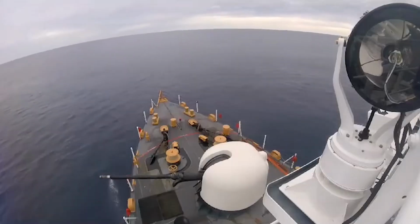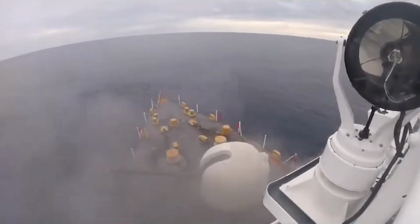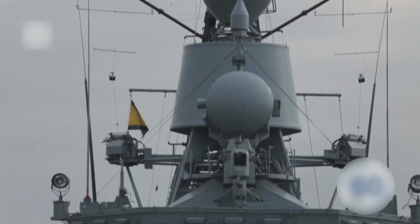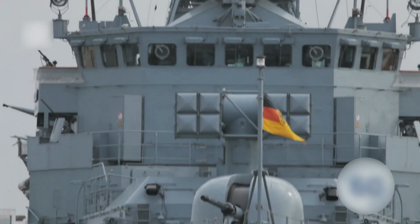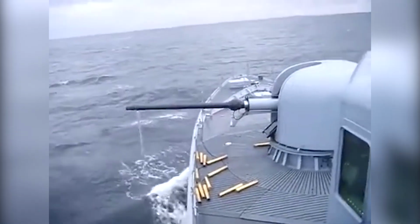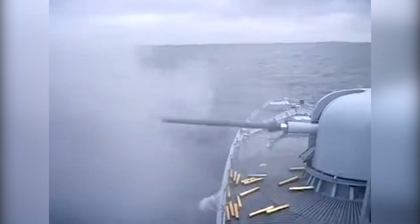It is also known by other names such as OTO Melara 76mm, OTO 7662, Mark 75, and several others. This is one of the most popular and widely used naval guns in the world, installed on corvettes, frigates, and other ships for engaging both surface and aerial targets. A later modernization even enabled it to engage anti-ship missiles.